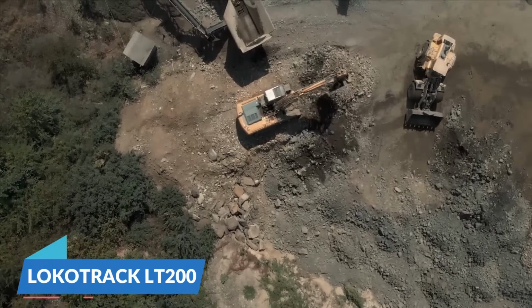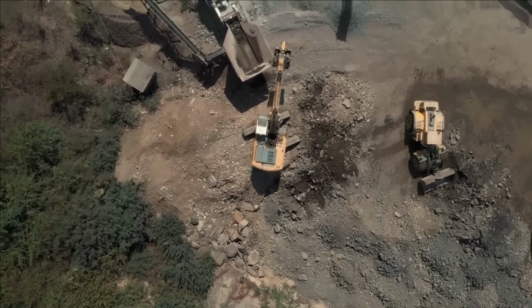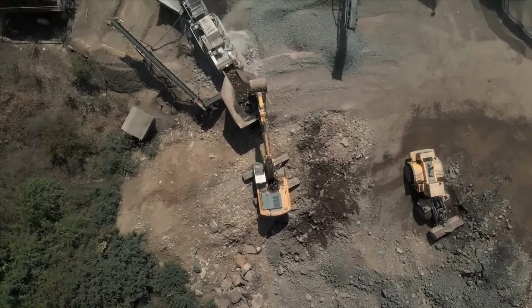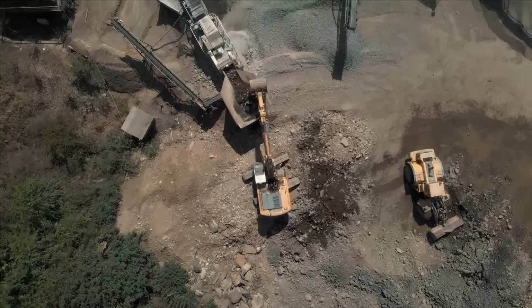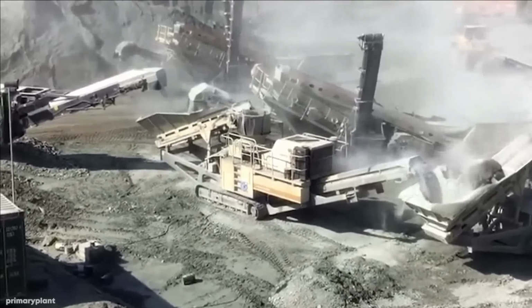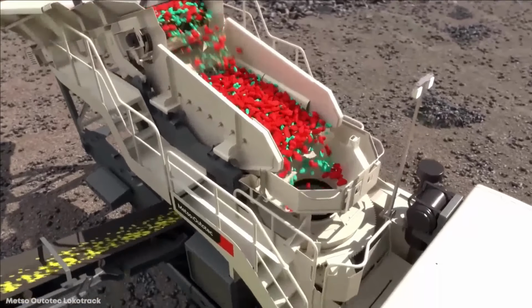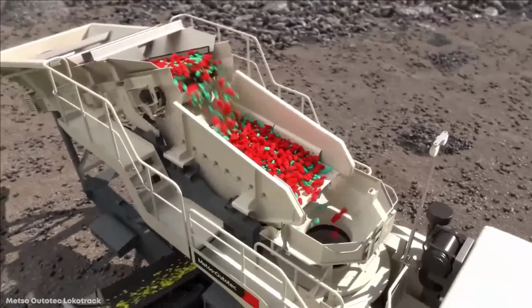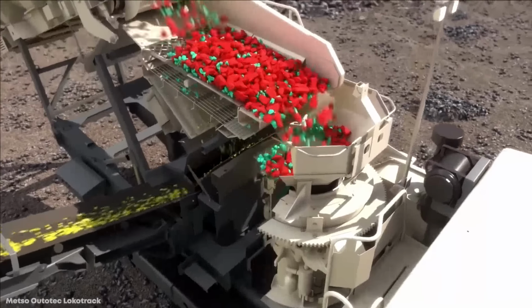Number 2. Locotrack LT200. As soon as the material has been dug up from the ground, it needs to be crushed into smaller pieces so that the material can be examined in detail to determine which material needs to be kept and refined further and which needs to be discarded. There are several different ways to accomplish this task, but one of the most convenient and adaptable is to use a mobile cone crusher, such as the Locotrack LT200.